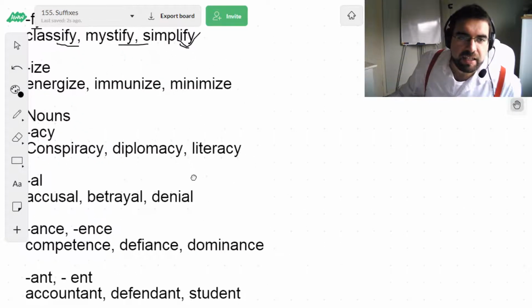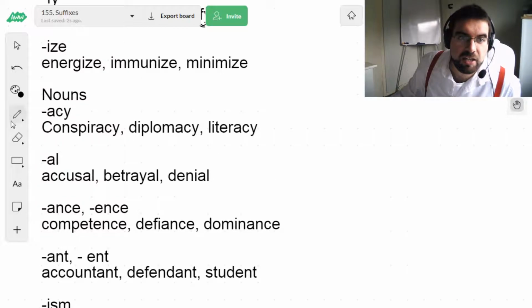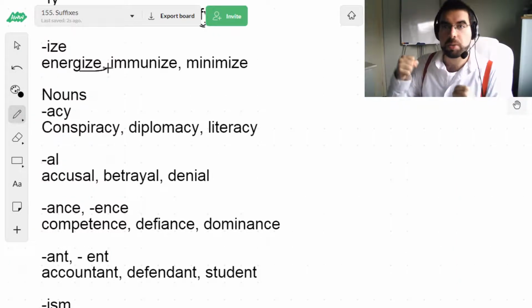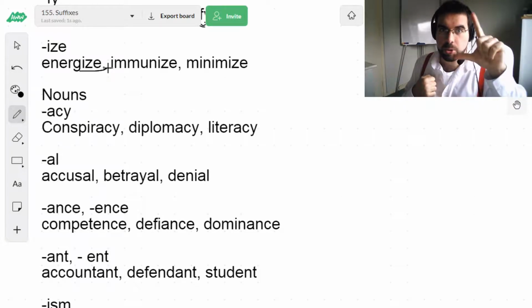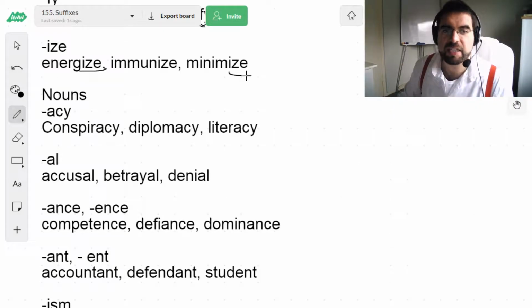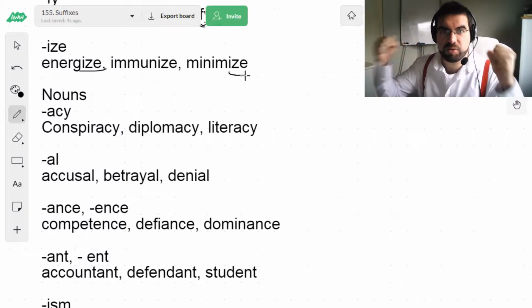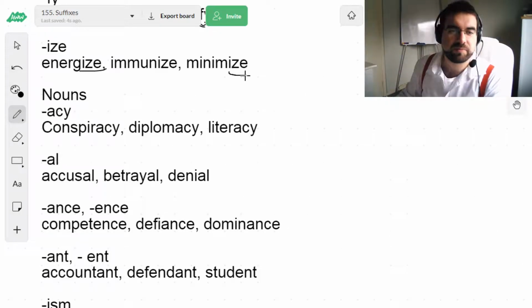And ize, to give it some energy: energize, immunize, minimize, make it as small as possible. Or maximize. Make it as big as possible. Maximize to its fullest.